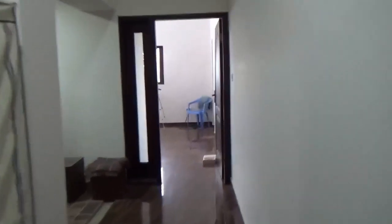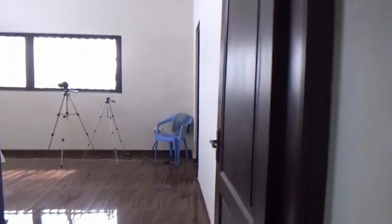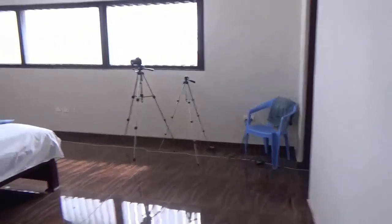Anyway, this is the second bedroom, and I guess this is about 200 square feet also. So fairly large second bedroom. All right, so let's move on. And now we'll go down the hall into the master bedroom.